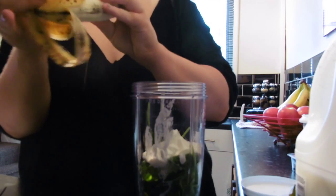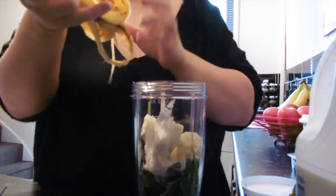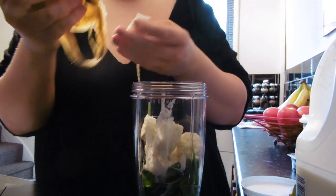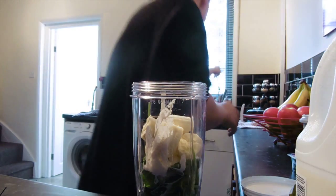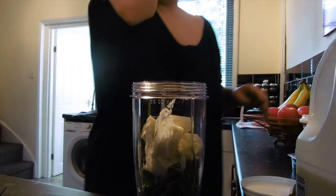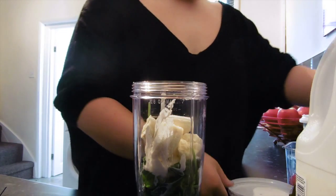Smoothies are also good with protein powders and that, which I really, really want to get. Sean XO's been doing that, so I want to try it, to be honest. Maybe I'll order some, that'll be nice. But I like a vanilla one or something.